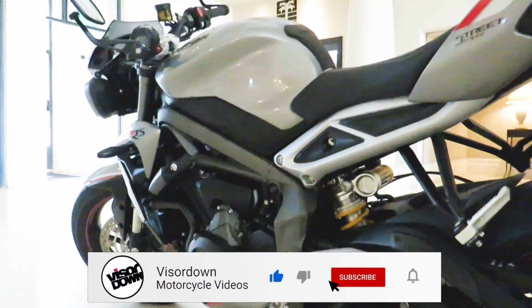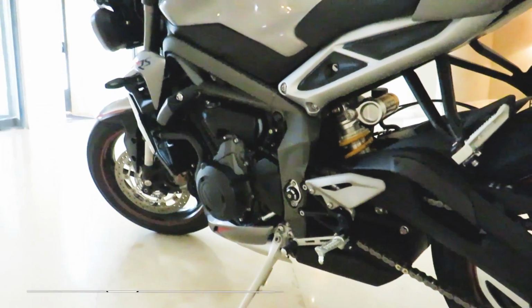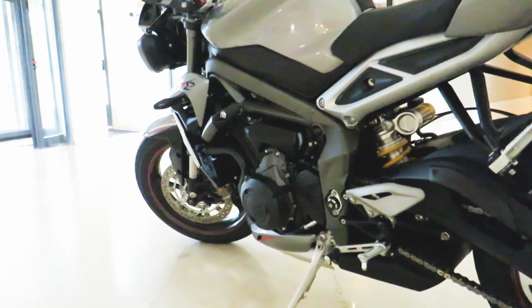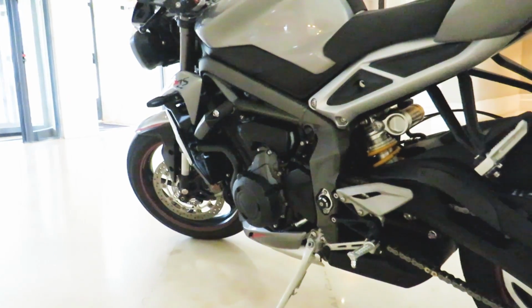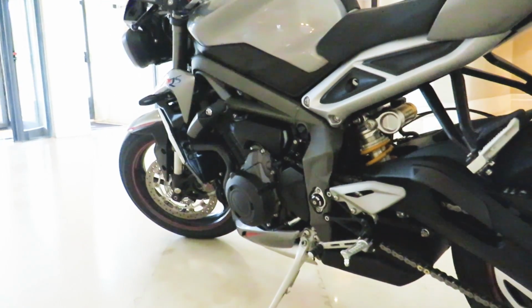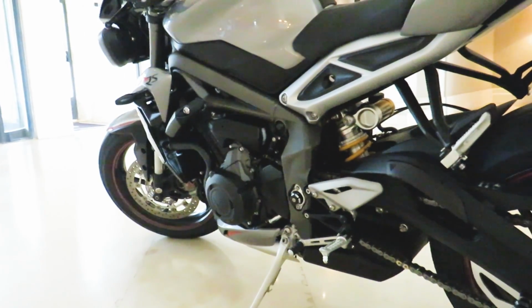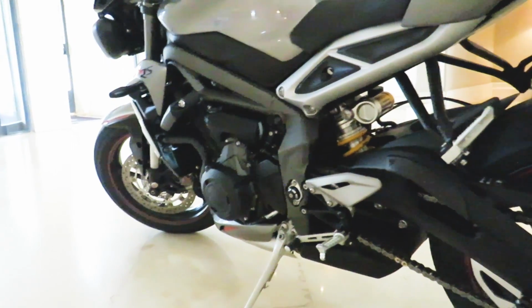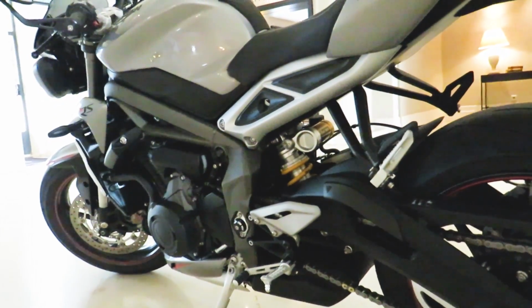So first and foremost, the big news is it's Euro 5 updated, in which Triumph have managed to squeeze 9% more power and 9% more torque out of the engine. So it's now putting out over 120 horsepower at the moment and about 79 newton meters of torque.